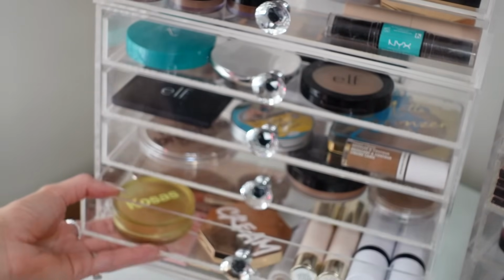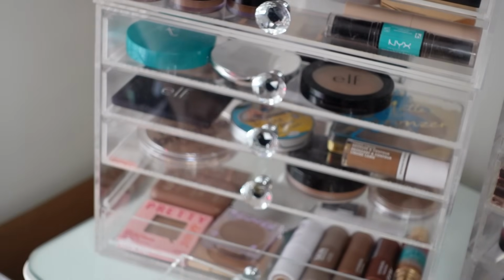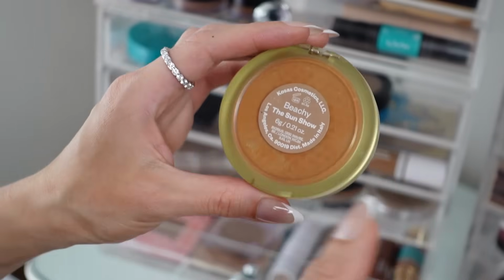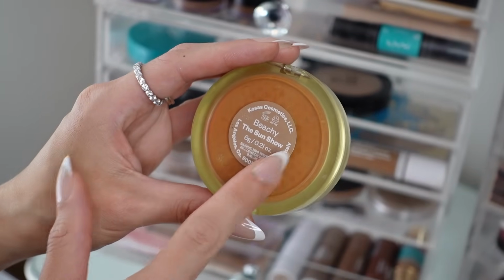Next section, we're almost done. We don't have much in here, so let's go through these. Okay, starting off strong, this Kosas bronzer. Let me just start off by saying I love Kosas, okay? They have great products, but this bronzer, I do love it. It's in the shade Beachy, the Sun Show bronzer.